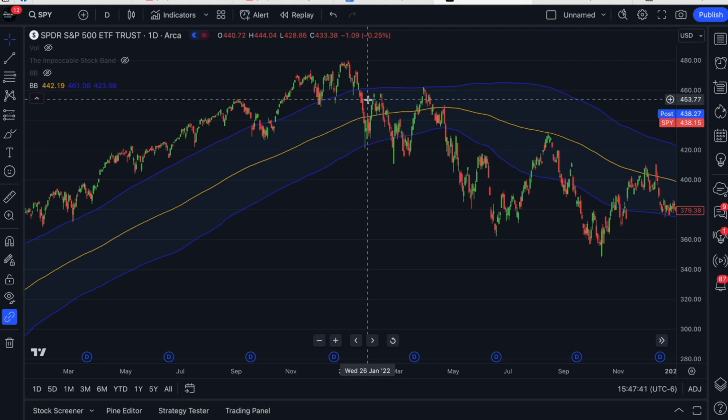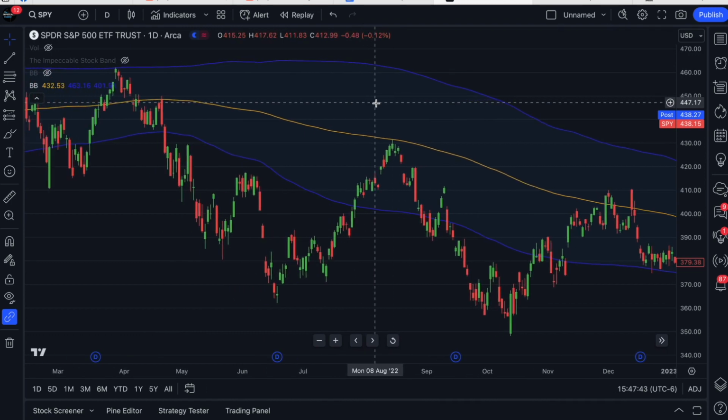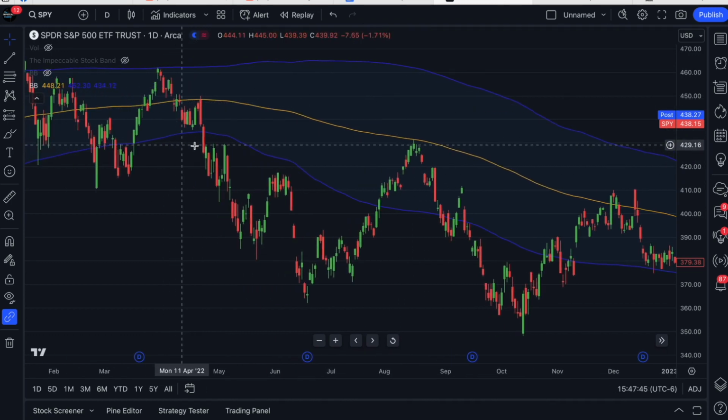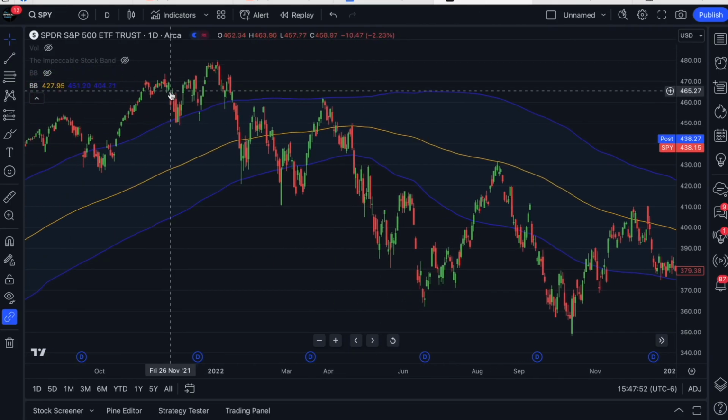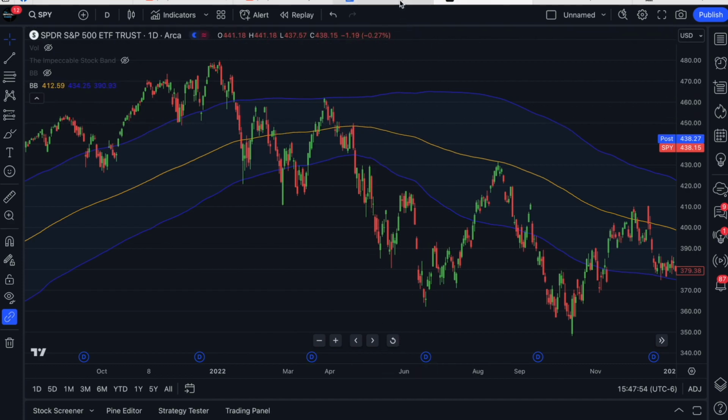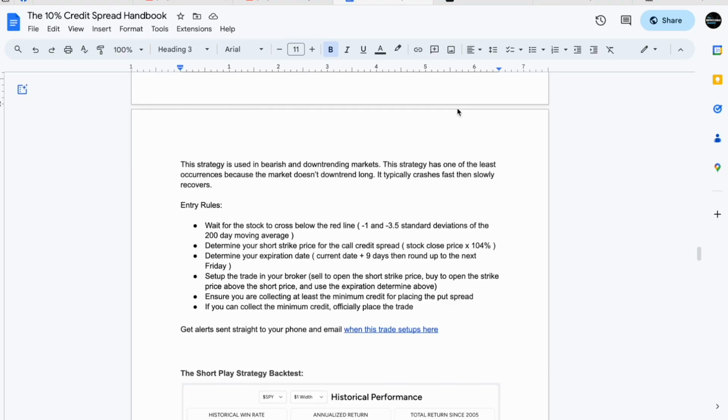Not only that, we no longer spend hours charting, because we just look at, all right, is it below this line? If so, we know we're going to follow the short play criteria or setup. If that's not true, then we're going to do a bullish one or a neutral one. Anyways, that's all we have to do here.